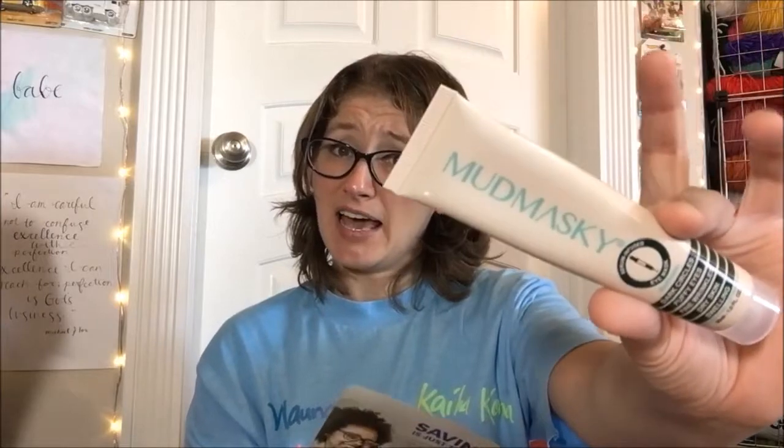Okay. And last, we have the Mud Masky Serum Infused Eye Mask. And I believe this is full size, especially for an eye mask. Holy shit. $56 for this guy. $56! Anyway, I have naturally dark circles under my eyes, so I always want to make sure that part of my mug is well taken care of.